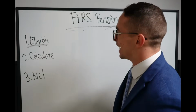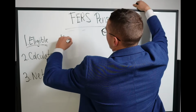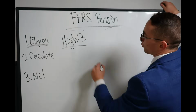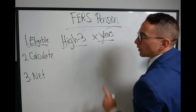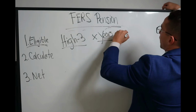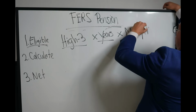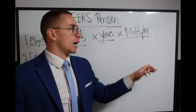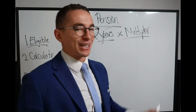The traditional folks. So this is how you calculate your pension. First and foremost, you take your high 3 salary, and I'm going to define that in just a little bit. Your high 3 salary, you multiply that by your years of creditable service, your time in service, multiplied by your multiplier. So again, high 3 salary multiplied by years of service, and then multiply all that by what they call your multiplier. We'll talk about what all these things are. Let's start with your high 3.